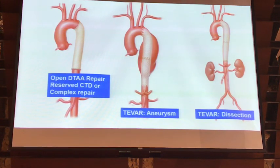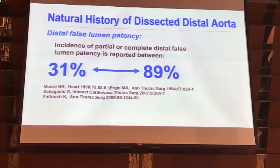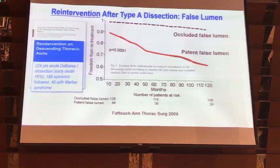So we've got open repair, we've got TEVAR for both aneurysm and dissection. Professor Merrick talked about this a little bit this morning, but the false lumen patency after a type A aortic dissection really does vary. It's been reported to be as high as almost 90%. And he showed this slide too, that the occlusion of the false lumen portends a better long-term situation to be free of secondary re-intervention.